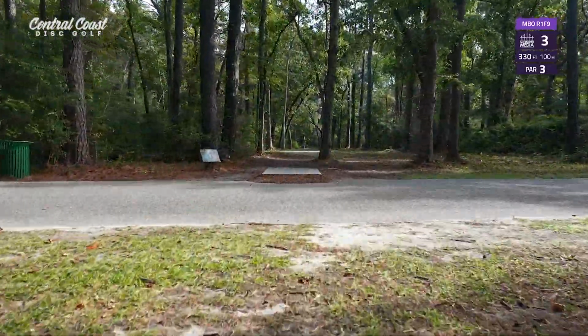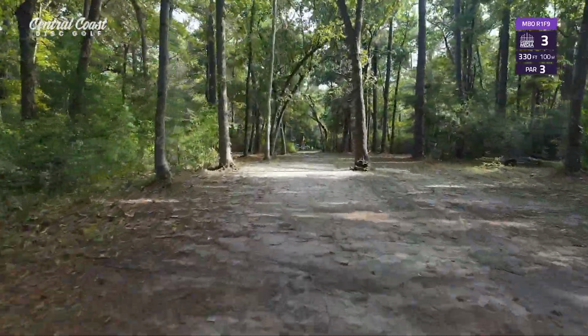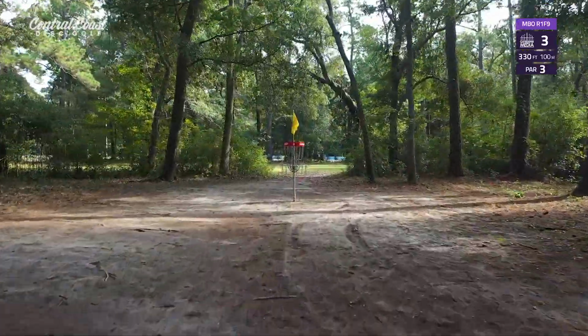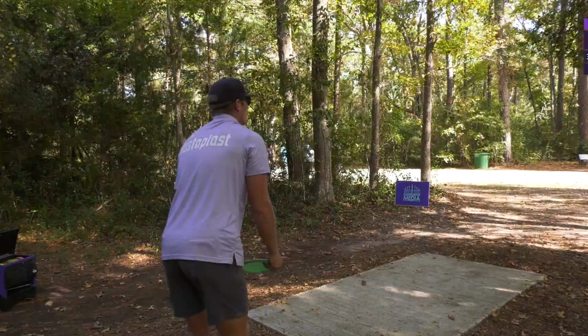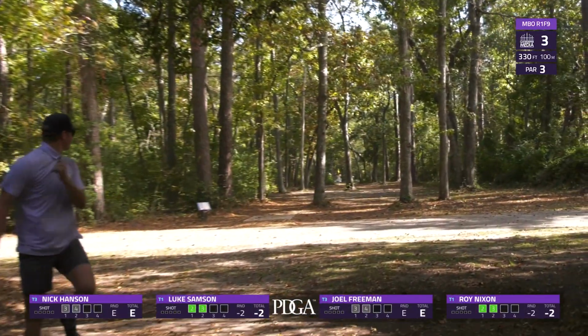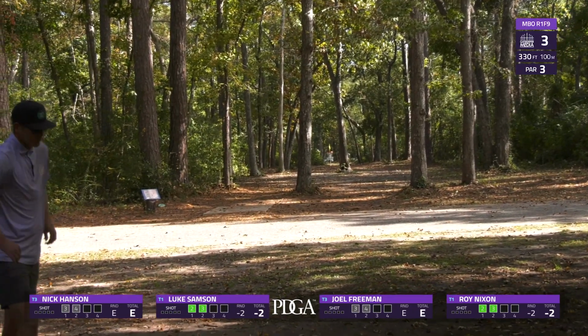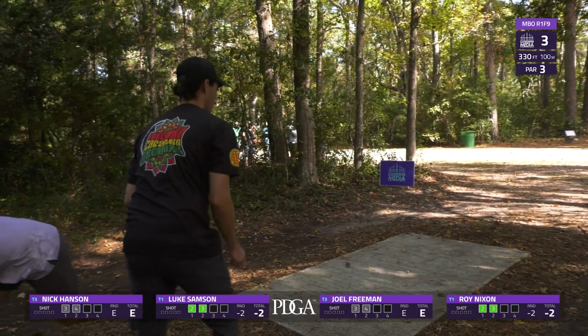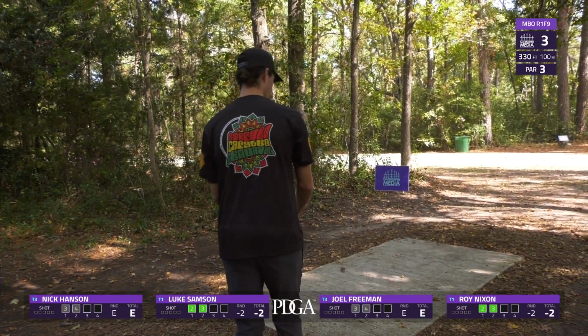Brings us into hole three. One of my favorite style of par threes. You've got a straight shot, 330 feet. There's two choices you can choose from. The right side we're going to see more often, kind of a mid-range stand-up shot, or maybe fairway driver. Luke pulls that one a bit. There's also a straight shot if you want to go straight at it over top of that other tee pad.